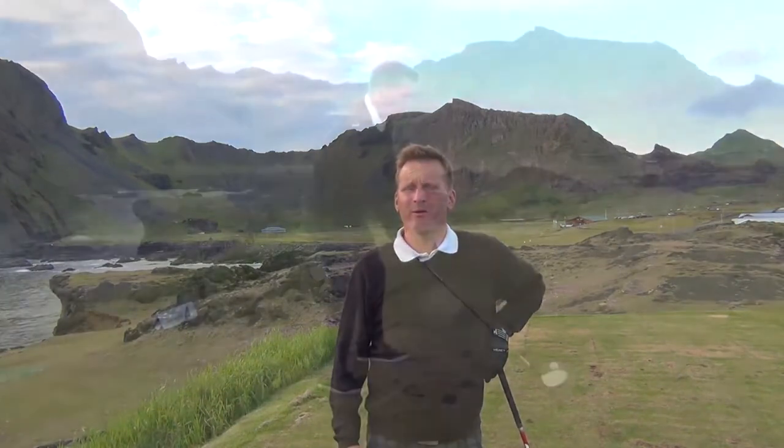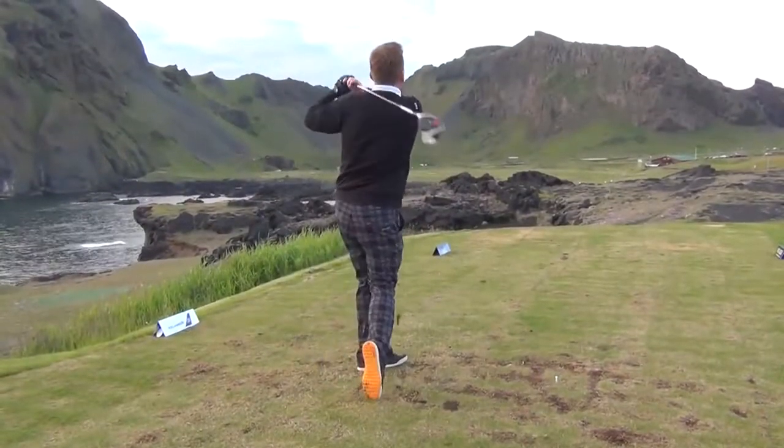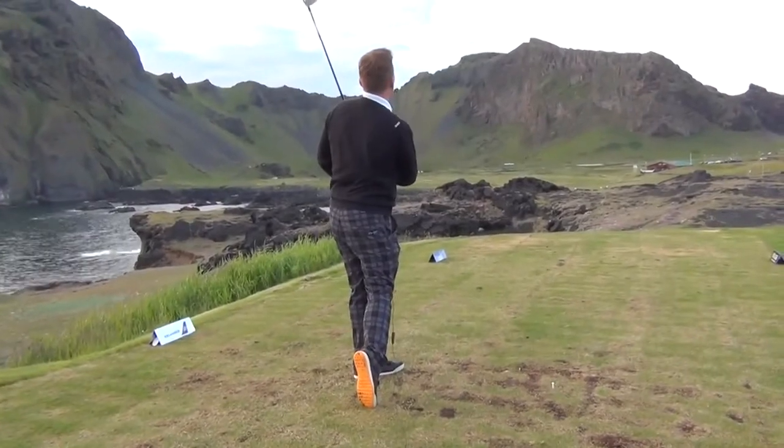And most of the lower handicap players, they probably use an iron. Maybe they can hit it with a 5 iron and be very well placed on the fairway. But I normally use my driver. That's a great one.